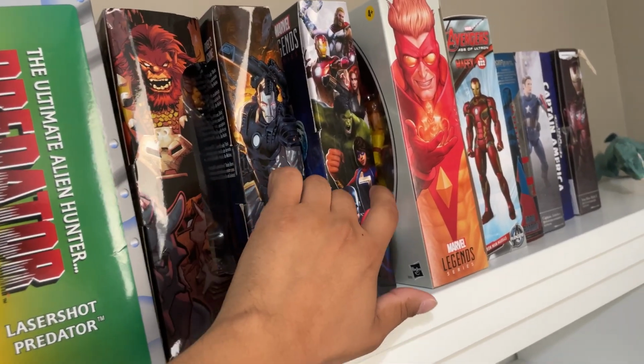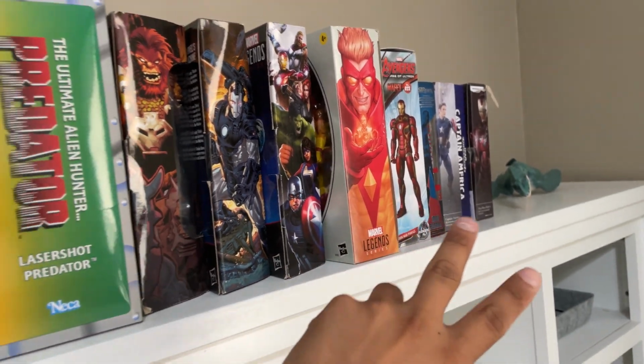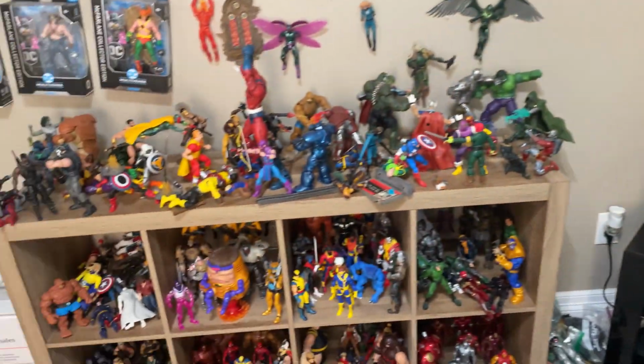These figures are cool. This one, I don't really care for. That's the Hulk. That one's cool. Have them open, and then there's more Japanese figures. So very cool, very big mess.